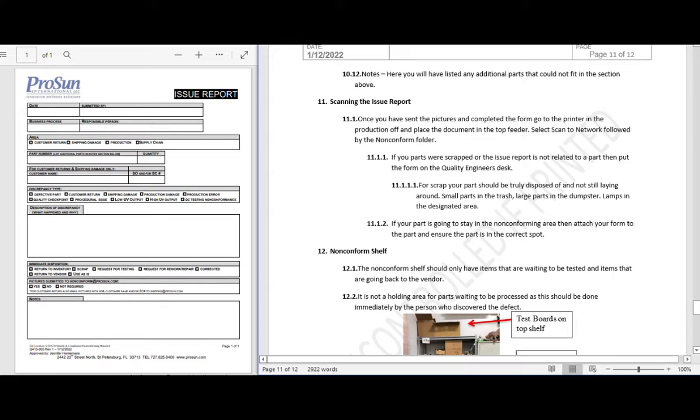If parts are scrapped or the issue report is not related to a part, then put the form on the quality engineer's desk. For scrap, your parts should be truly disposed of and not still laying around. Small parts in the trash, large parts in the dumpster, lamps in their designated areas.